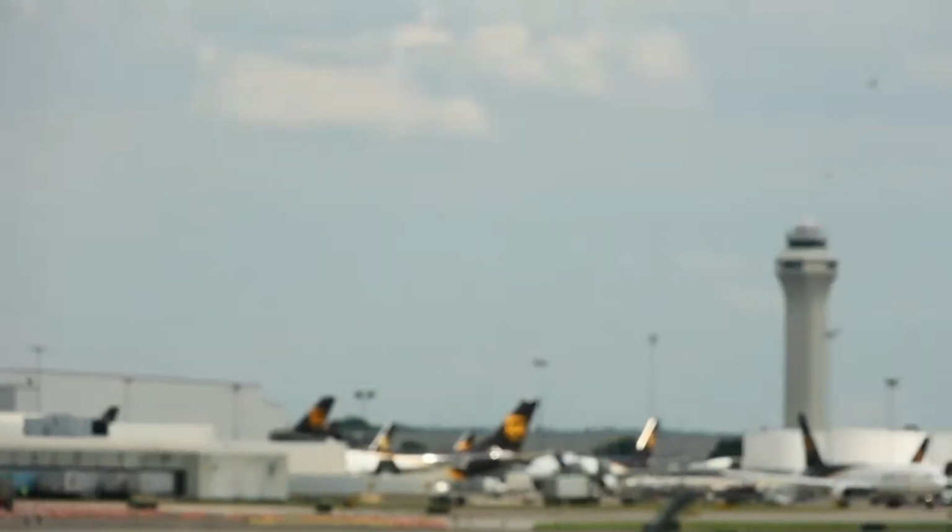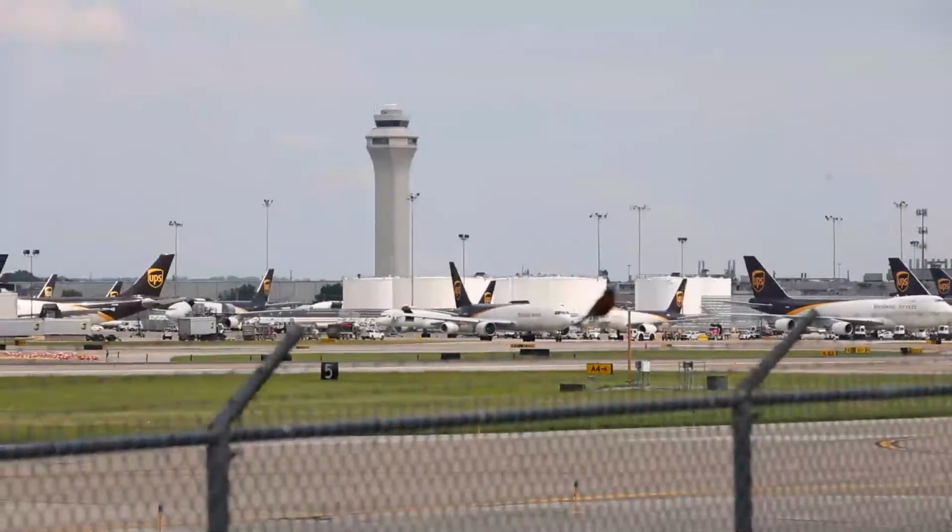One moment, guys. I'm going to fix something really quick. Hang tight for a second. And there we go. We are back up. Just got to adjust the camera sometimes. And there we go. We are all set now and ready for some takeoffs.